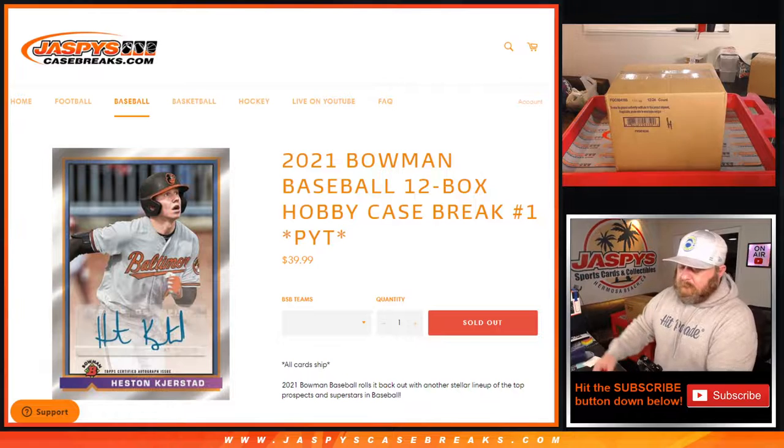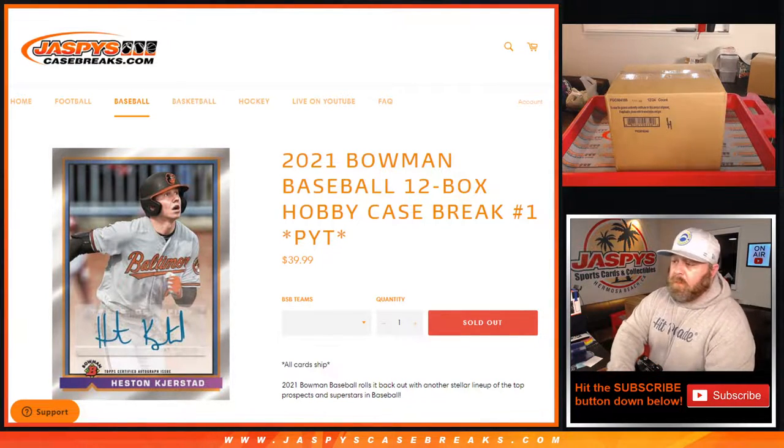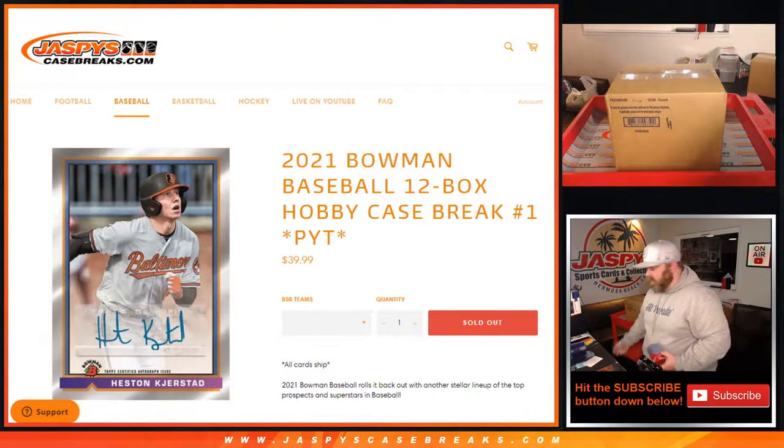Pick your team number one. First hobby break of the night. We just filled it up through a pack filler. So, whether you bought your spot straight up or won a spot, thank you very much and good luck.